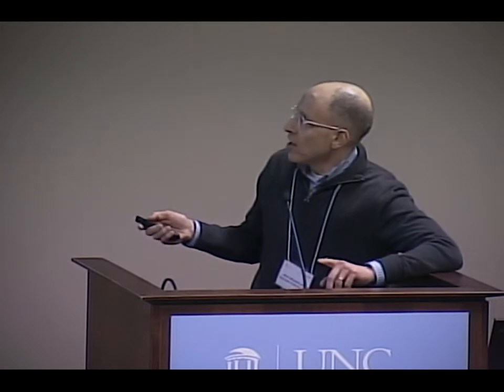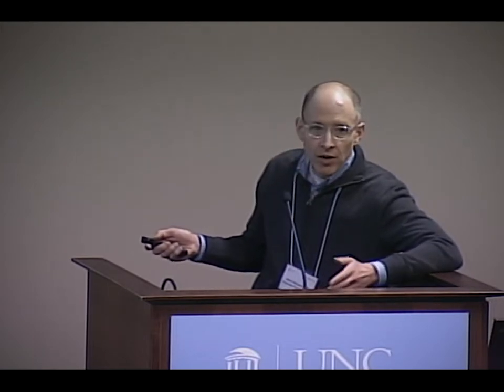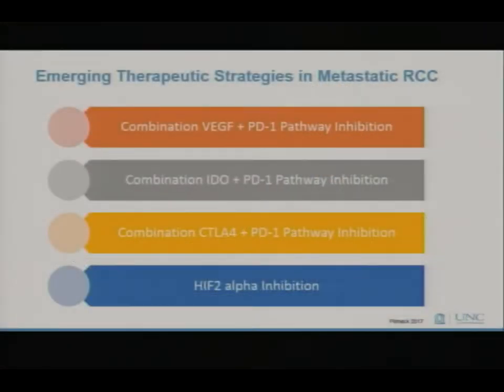So in terms of the emerging therapeutic strategies in the disease, there are several baskets, and there are more than these, but these are the main ones. The first being the combination of VEGF pathway agents and PD-1 pathway inhibition. And you've heard about this a little bit by Dr. Amin. And then the other one is the combination of IDO and PD-1 pathway inhibition.